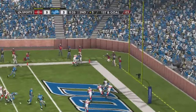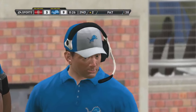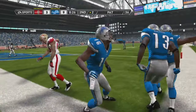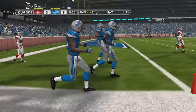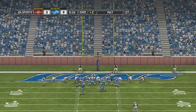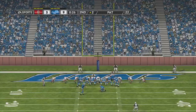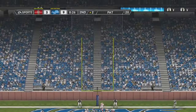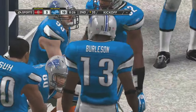Throws to his left. He's got it! Touchdown! This quarterback has a tremendous understanding of what this defense is trying to do to him. He's simply moving defenders around with his eyes and finding the open guy. He is really playing beautiful football right now. Hansen adds the extra point. Detroit is up 7.